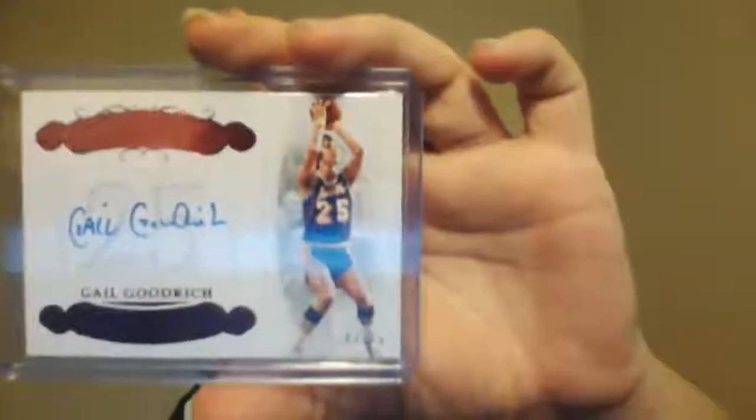You will get at least one card. This particular lot only has one card, and this is from the Flawless series, and it is a Gail Goodrich signed card. So this is another one of the possible lots you can get, and this one is numbered 7 out of 15. So this is another one of the possible lots you will get if you decide to purchase the lot.